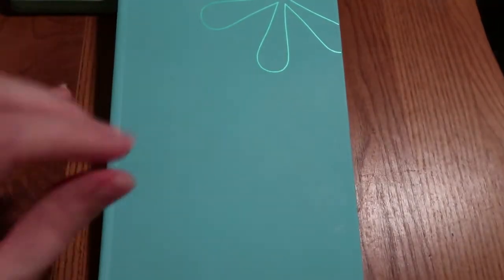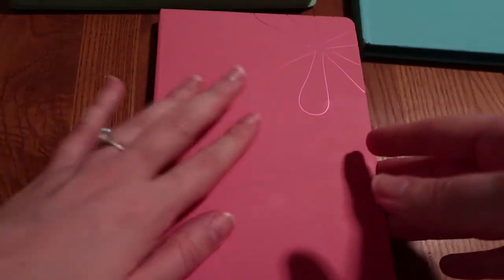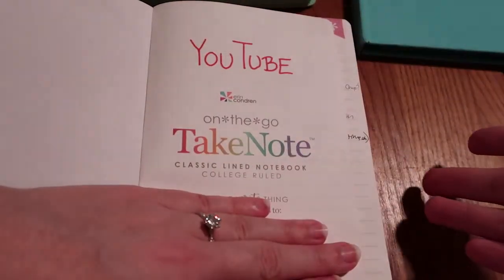So there you go, that's my fitness journal. And if you have any suggestions for these kind of journals, I'm always open. I've got still lots of blank pages, and I find it's a really good way to just focus my goals every week. All right, my next one is probably one of my favorites, YouTube journal.